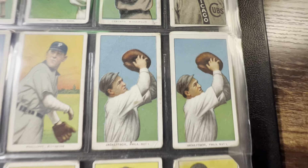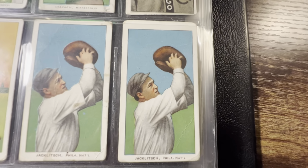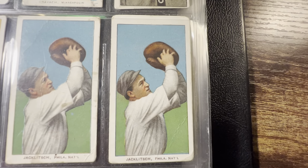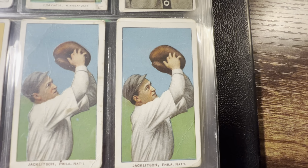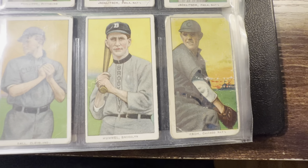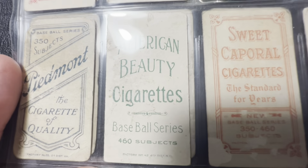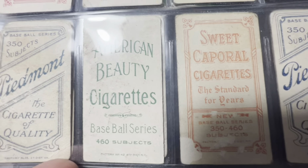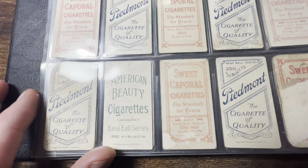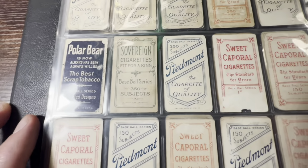A couple of Jack Lelivelts. Here's one that's missized. T206 cards can be oversized as well as undersized. That's just the way they cut the sheet. This Hummel here is an American Beauty 460, which is a nice variety of that card. And you can see the cool backs here, polar bear.